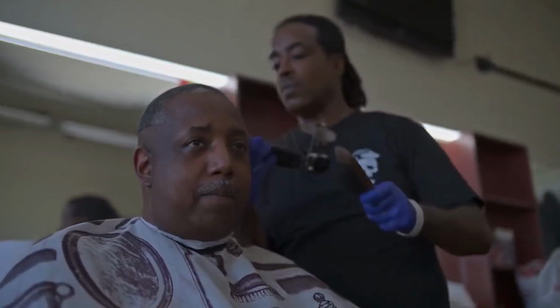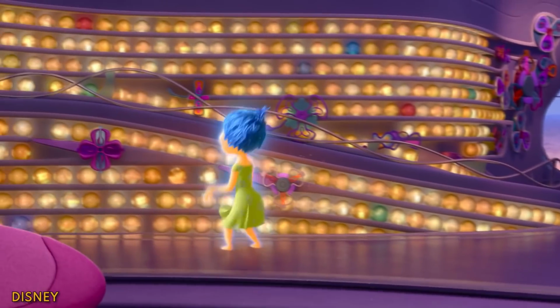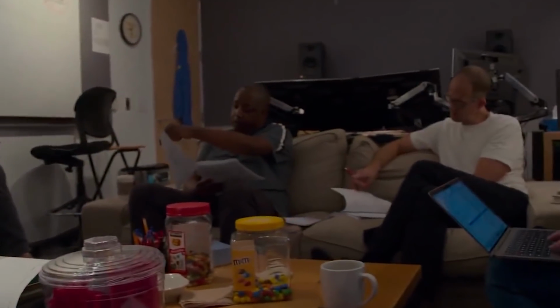Writer Kemp Powers joined the production team as the script had already been completed, but he ended up implementing his own life experiences to add some life into Joe Gardner. The entire barbershop scene was implemented as a personal slice of life. See, every single Pixar employee is kind of like those orbs from Inside Out, each with their own unique point of view and memories that bring something fresh and new.